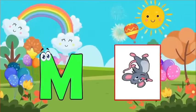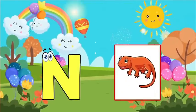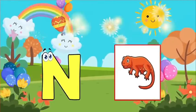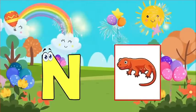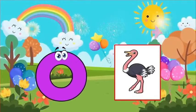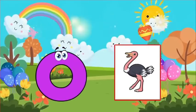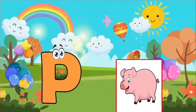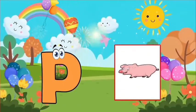Mouse, m-m-mouse. M, mouse. N is for newt, n-n-newt. N, newt. O is for ostrich, o-o-ostrich. O, ostrich. P is for pig, p-p-pig.